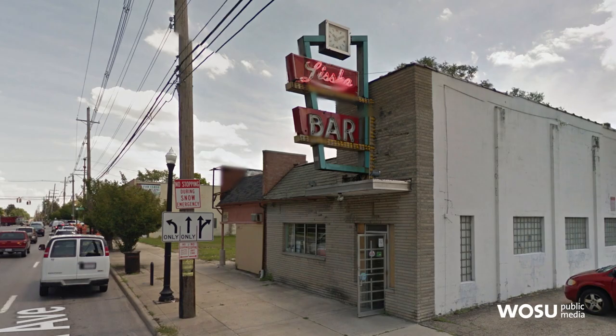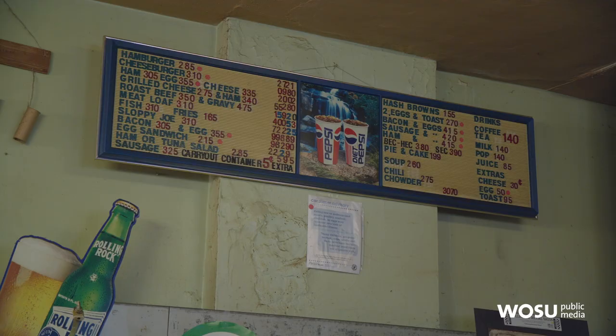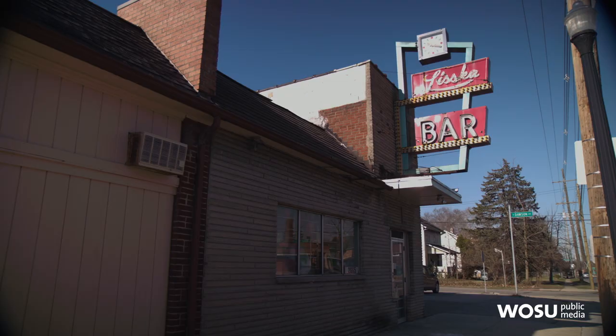It opened, I'm assuming, around 1935. It first shows up in the city directory in 1936. And it was called North Bexley View Inn. My dad purchased it from my mother and my aunt and renamed it in 1950 to Liska Bar and Grill.